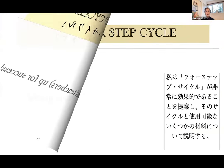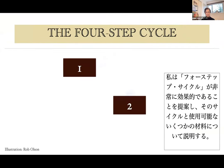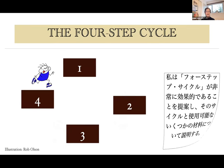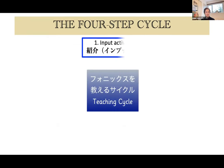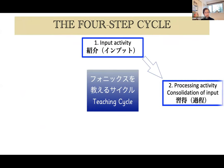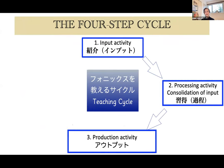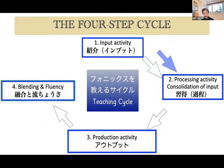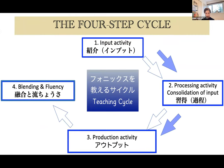Okay, so the four-step cycle. Let's have a look at this. Obviously, it is made of four steps, and you repeat the four steps as you go around. So what are the four steps? You will start off with an input activity. Then you go to the processing activity, then a production activity, blending and fluency, and then you go around again. It's a simple cycle. And so let's go through each step of this cycle.